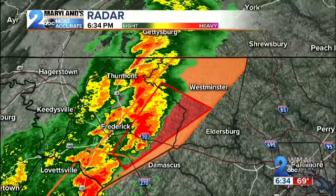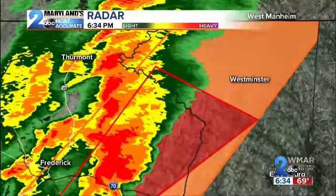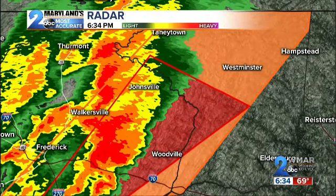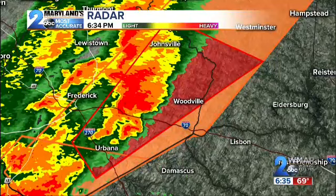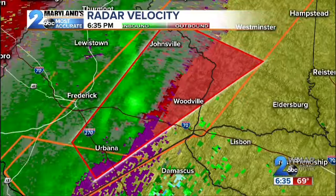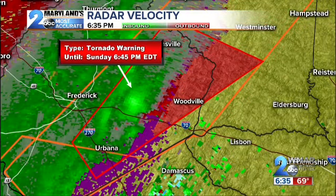And we'll walk you through here around the Frederick area, over towards portions of Woodville, out through Johnsville, over towards Ijamsville, and up towards Westminster. That tornado warning will continue until about 6:45 this evening. Once again, this is radar indicated. You can see the brighter shades of green here showing some of that rotation meeting up with the red.